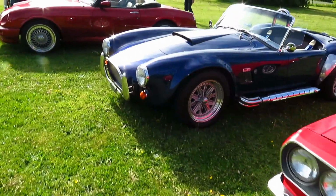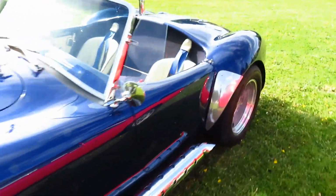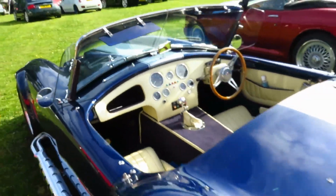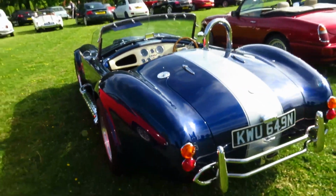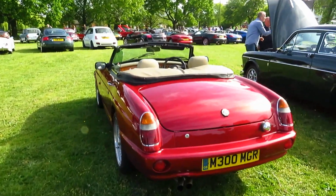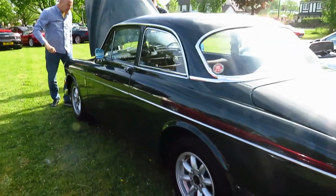Next to that, we've got the AC 427 Cobra replica. I'm not sure what replica it is. I'd imagine it's probably a DAX. Yeah, the interior looks like a DAX. BMW Z4 over there. MG V8, this was very, very loud. I'm looking forward to getting the cars going on their Volvo 123 GT Amazon.